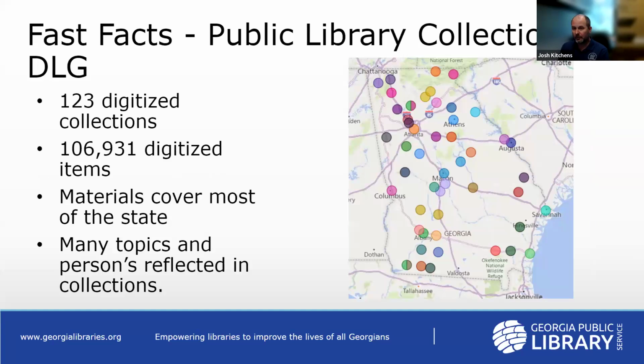In terms of materials that are digitized, also in terms of mapping, these cover our entire state, with a few little gaps in south, eastern Georgia, between Macon and the coast. Of course, we're always working to fill in some of these geographic and cultural and community gaps whenever we're doing our digitization work with our public libraries. Right now, there are 123 digitized collections in the DLG that have been contributed by public libraries, whether they have created a project on their own.